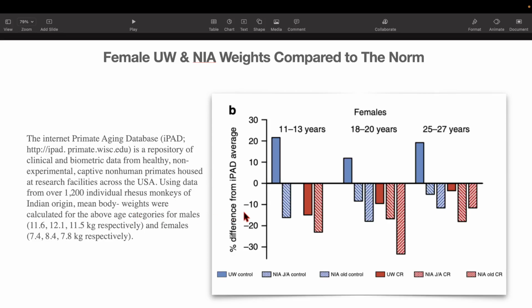And what you're seeing here, this 0 would be about what that average is, and then we're seeing a change from the average in terms of percent difference. Now down here, it gets a little confusing, but these different colors designate the different groups from the study. So this heavy blue shade is the UW control monkeys, and we can see the UW control monkeys across the different age groups are significantly heavier than what normal monkeys are according to this primate aging database. So they're basically just super fat.